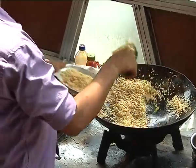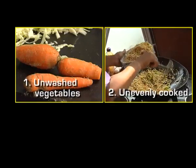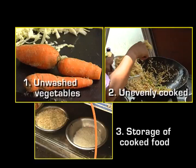Now you know the 3 important contaminants. 1. Unwashed vegetables. 2. Unevenly cooked. 3. Storage of cooked foods for long hours at ambient temperature.